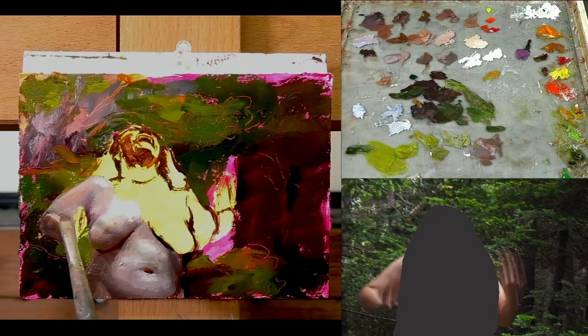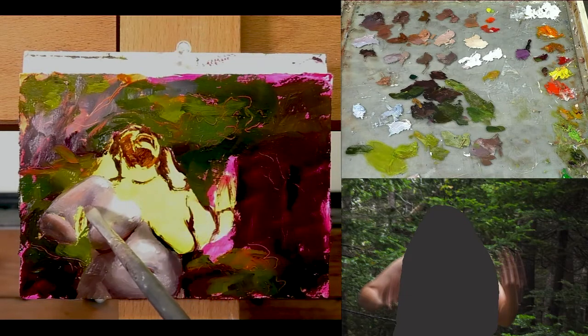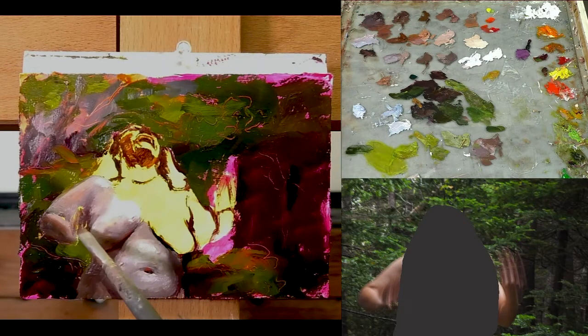My temptation is to blend some of this to make it a little softer and fuzzier. I'm going to do that a little bit here, but I'm going to try mostly not to, just because I don't know how this is going to look yet. And I don't want to make those kinds of decisions until I have just a little bit more information. So here I'm using quite thin paint, sort of a warm purplish red, and just mimicking the movement of the hand.